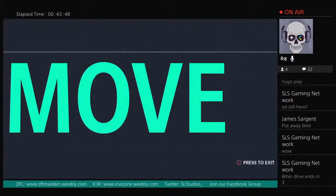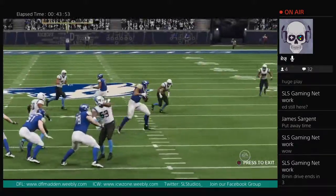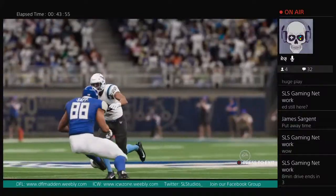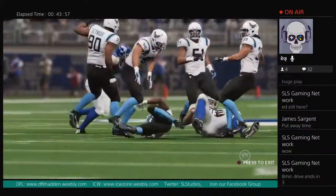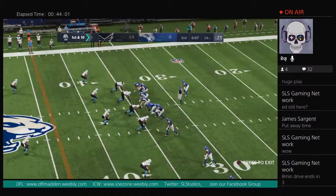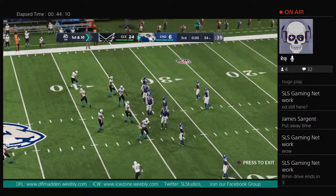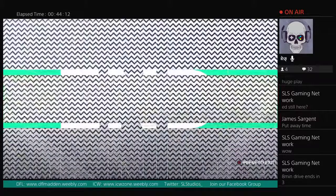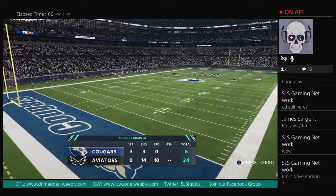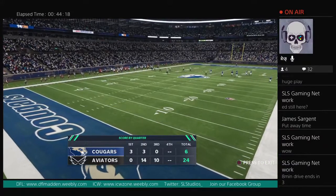That was a route run not just with dexterity, but with intelligence. Found the hole in the zone, made sure the quarterback saw him, and was able to make the sure catch and flip the down marker back to 1. From the 34 now, here's 1st and 10. One quarter remains here on a Sunday night. We'll return with more after this. You're watching the NFL on EA Sports.